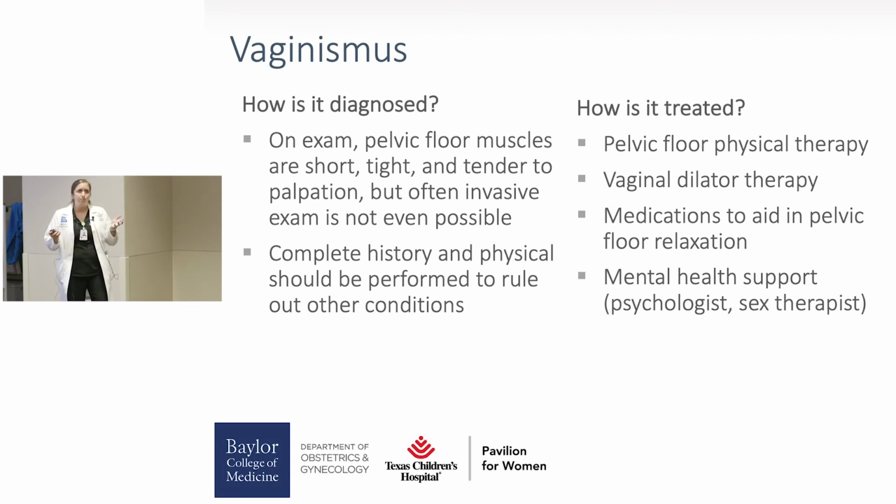The causes can be somewhat similar to vulvodynia, infections. It can be other things like a history of sexual trauma, or I see it tends to be patients who grew up in a culture or even a household where sex was very taboo. I see more of this.